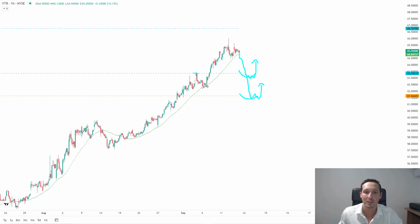We also have this opportunity intra-week very often because we've already pulled back and we're consolidating by the 30-period moving average here. So you can also look for that bull flag breakout intra-week, and you can look for that setup into the upper bound and the profit target here at the 66.76 for any intra-week opportunities in VTR.